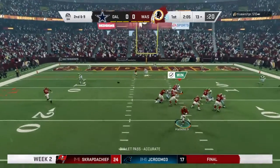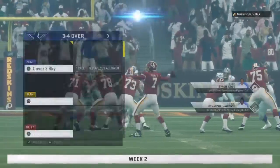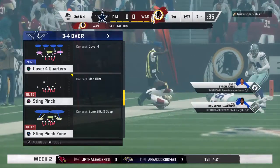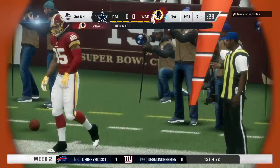2nd down, Haskins. And Davis with it left side. And here he'll get it down to the 7. 6 yards is the pickup, and that'll lead to a 3rd down. Really been an ideal start for them. They get the turnover on the opening possession. Now here they are moving the ball straight down the field on their first drive.